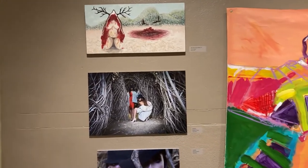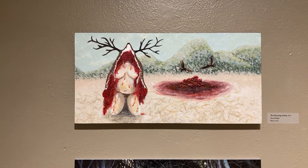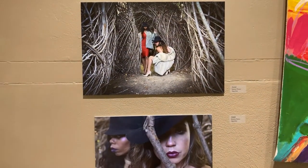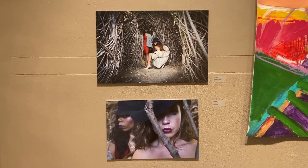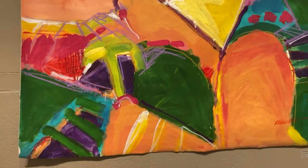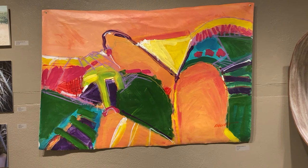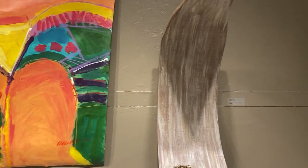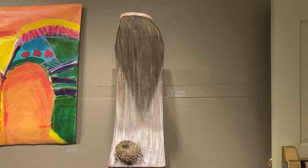We have a work by Mira Bridges. Below that, two photographs by Catherine Thrower. Next, a painting by Rosie Adams. This work is by Angelique Fraley.